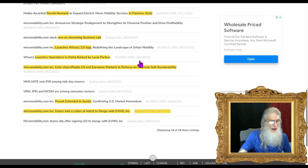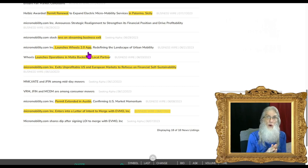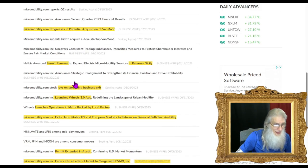On June 20th, they launched operations in Malta, backed by a local partner. On the 21st of June, they launched their Wheels app, so now you can find your scooters anywhere you want. And they do these on a subscription. You pay for 30 days so you can use them anytime you want from anywhere you want. It's not renting one scooter. It's renting the scooter closest to you. How convenient is that? Then on July 1st, their permit was renewed for Palermo, Sicily.